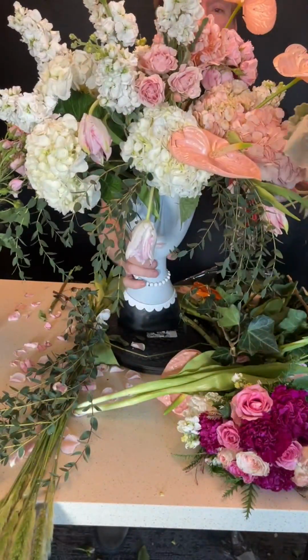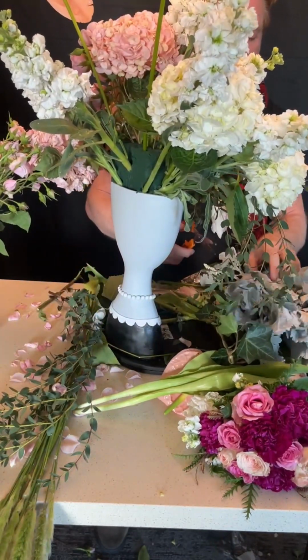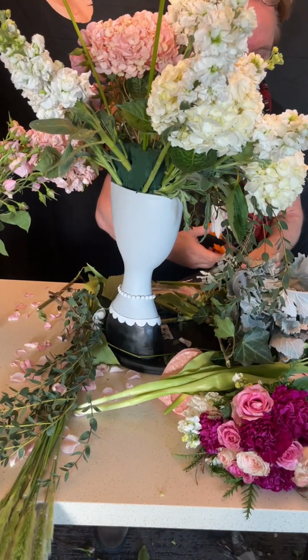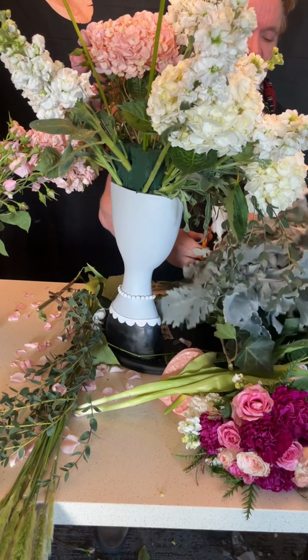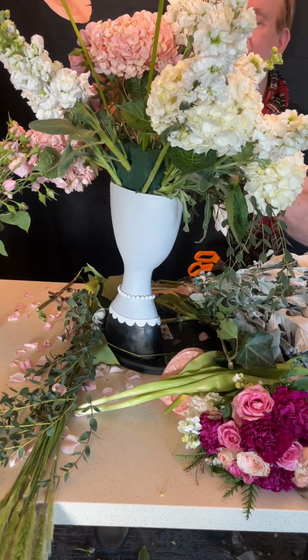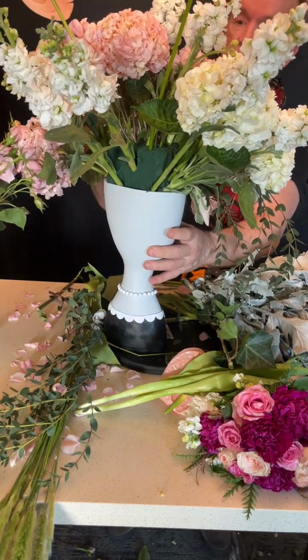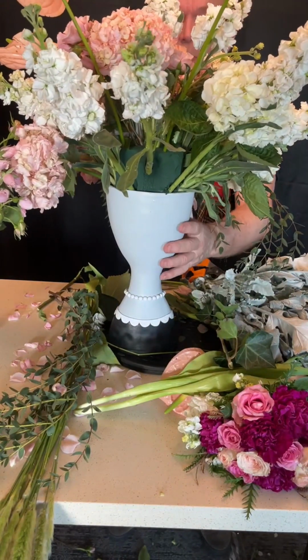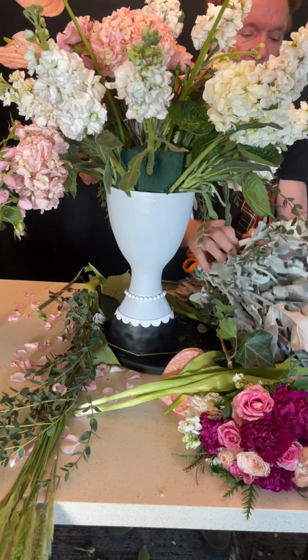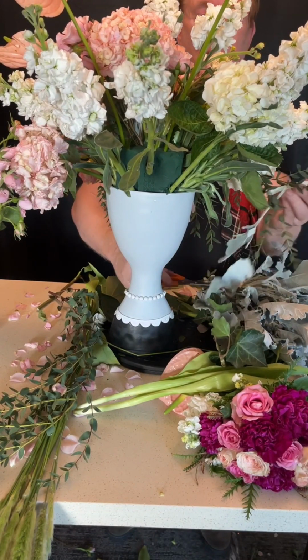I've got Dusty Miller. Dusty Miller, perfect color for Chanel. This stuff does not hold up well. I talk about it in school. You gotta use it when you buy it. I actually bought this yesterday, and so it's beginning to fade, but I can still use it. I'll work some of this in just because I love the gray color against the pink.